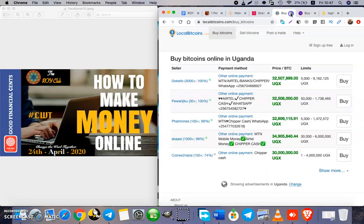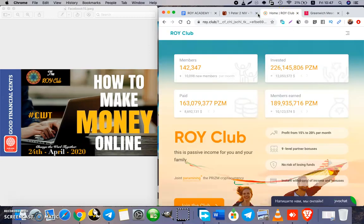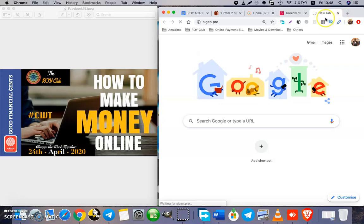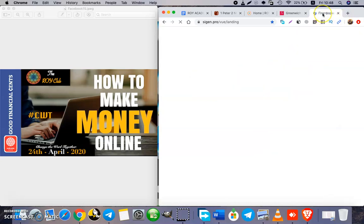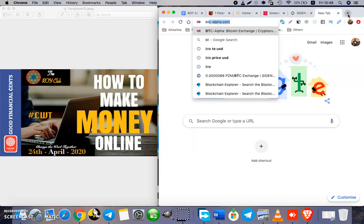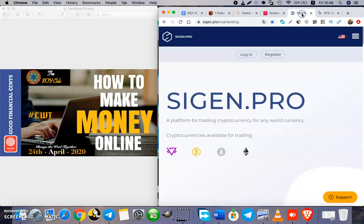Once you have gotten your Bitcoin, what is the next step? The next step is to move your Bitcoins to an exchange site that sells PRIZM. We have different exchange sites that sell PRIZM. We have Changelly, whereby you can purchase PRIZM using Bitcoin. Then we also have BTC Alpha, where you can also exchange Bitcoins for PRIZM currency.